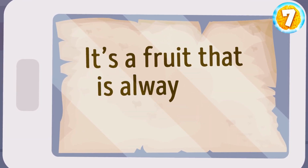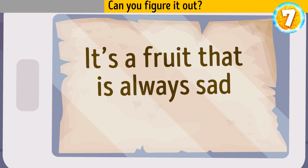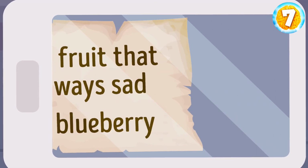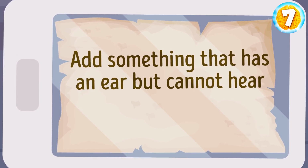Here's the first one. It's a fruit that is always sad. Can you figure it out? It's a blueberry. Also, she needs to add something that has an ear but cannot hear. Any ideas what it might be?